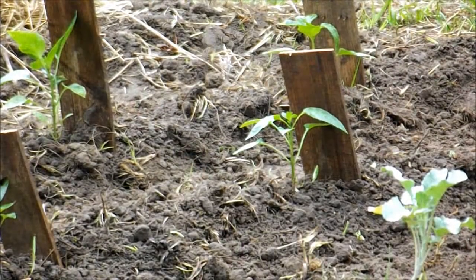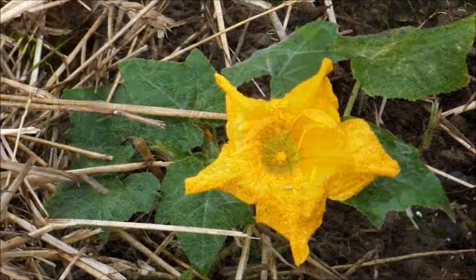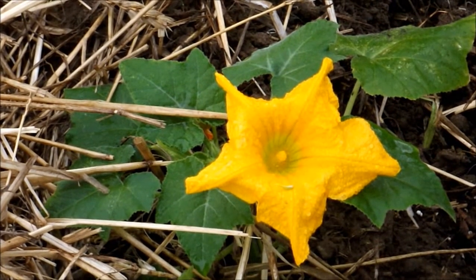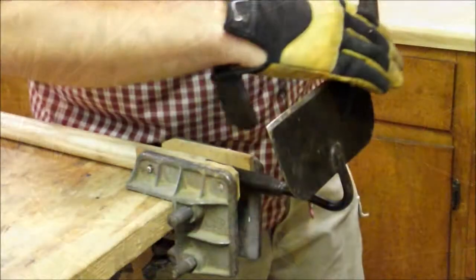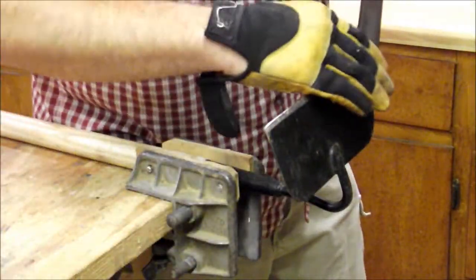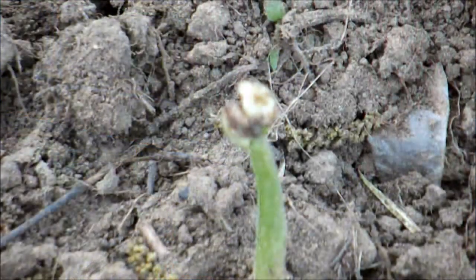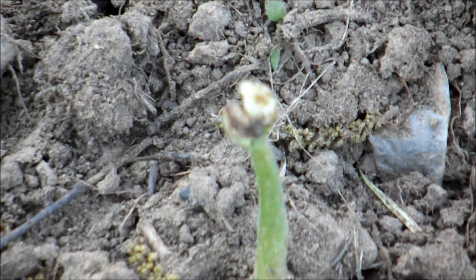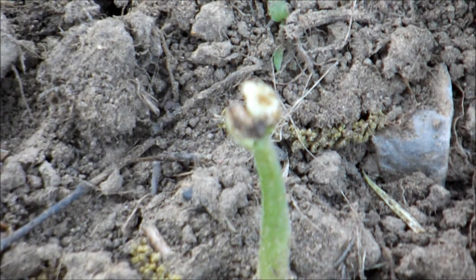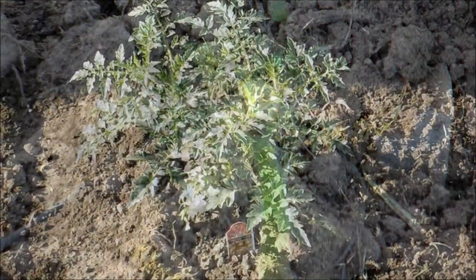Thought I would just spend a minute this morning to kind of share an idea with you. There's one of my squash plants that I've got a pretty bloom on it this morning. It's a result of your seed trying to germinate and push itself up through hard crusted soil. And I suspect a lot of them germinated, but they just couldn't make it through that crust.